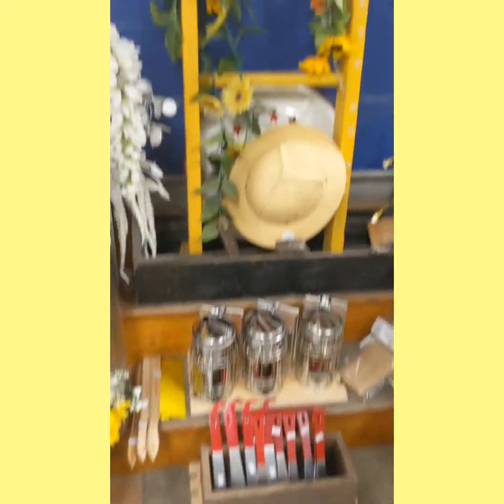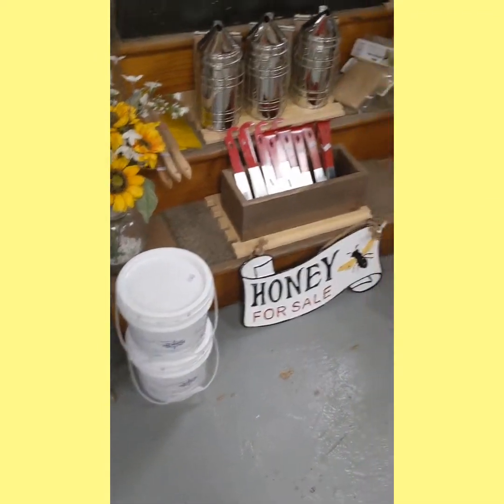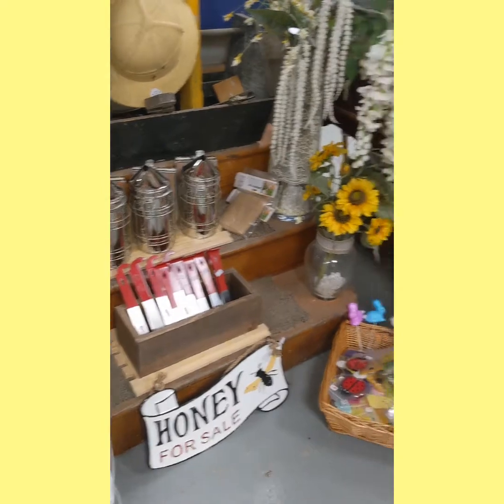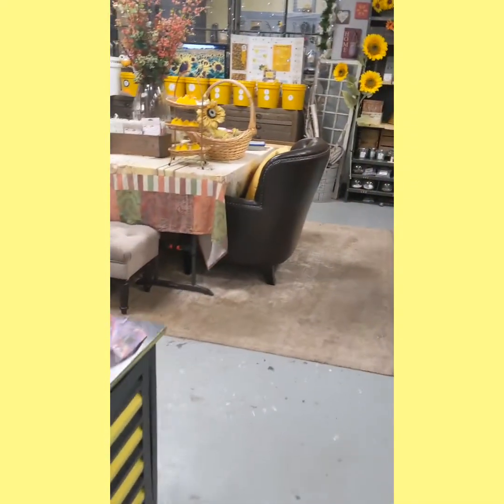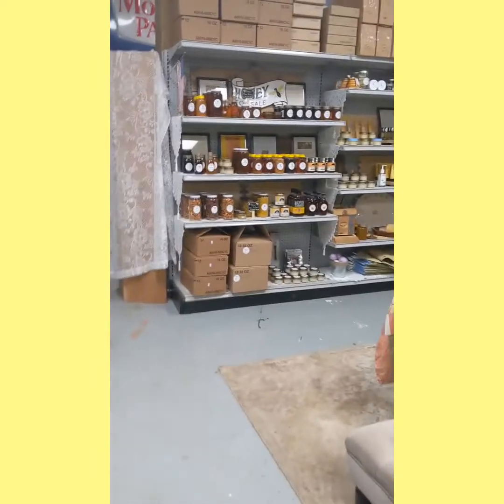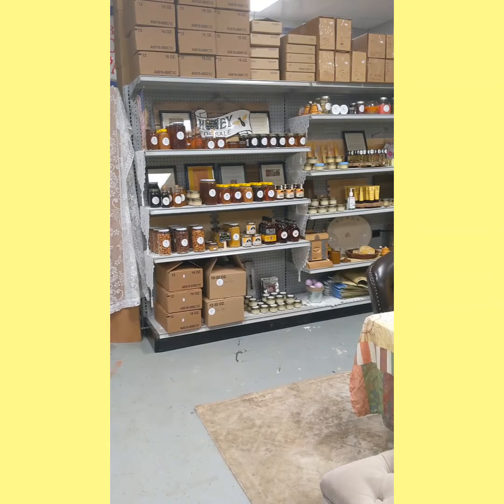So we have some of our equipment starting over here. We have some bee feed. We have our smokers, tools, stuff like that, just on the stairs, some seasonal items, and then we kind of walk in and around. But I'm going to start with my shelving unit on this side, because that's usually where I begin, and then I'll go full circle.